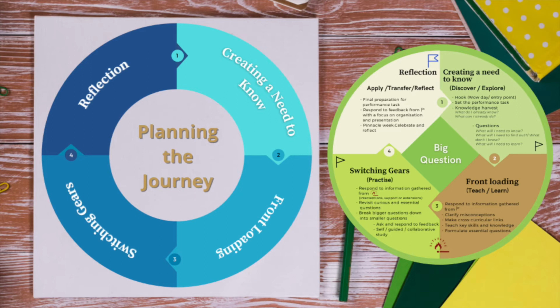Then once we've created that need to know, we start the front loading, and that's where all those key skills, knowledge, and understanding, the teaching aspects of it, are introduced to the students to support them. Then, switching gears, we say, okay, now you have the skills, now you have the knowledge, so go off and explore. And then at the end of the learning, there's a reflection to see how much they learned. How much of that key skills, knowledge, and understanding that we wanted them to get did they retain? That's the reflection.